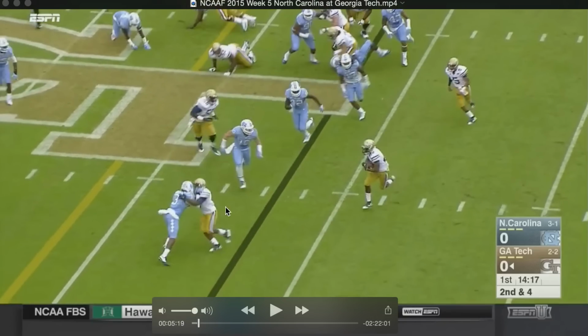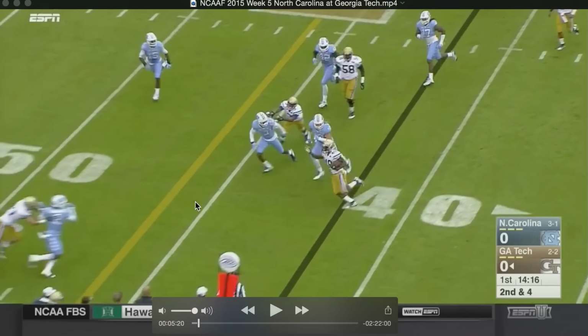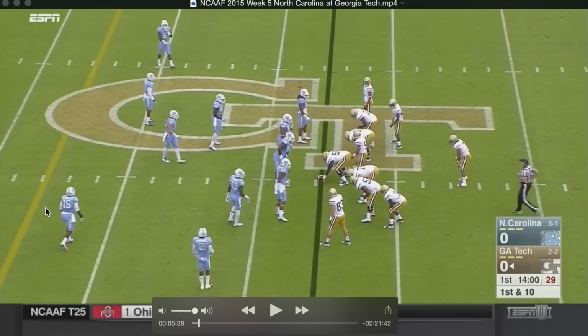Got some blocks to look at. You got Ike right here making a block. Does a great job slowing him up. Wide receiver trying to slow his guy up right there. And we're able to make the first down. All right, we're going to keep on moving here.